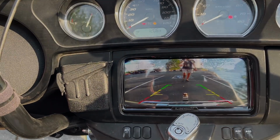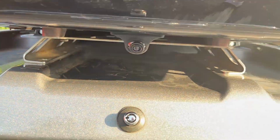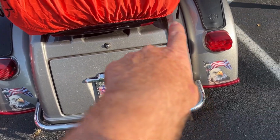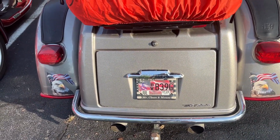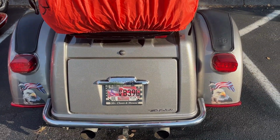So let's take a look at the thing right now. There it is. That's the camera right there, ladies and gentlemen, mounted on the bike. And it's actually showing you my bumper, this whole area. So when I back up to include my trailer hitch, this thing is so nice. I've never had one on the trike, but this is going to be easier. All right, ladies and gentlemen, I'm going to close out the video right here.